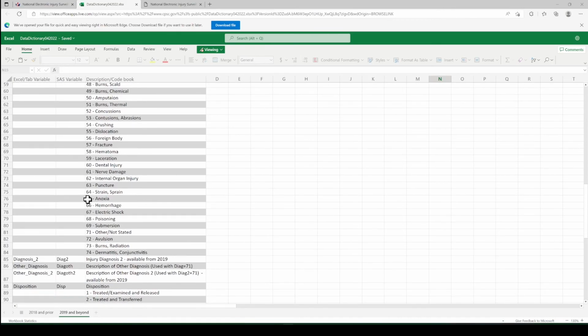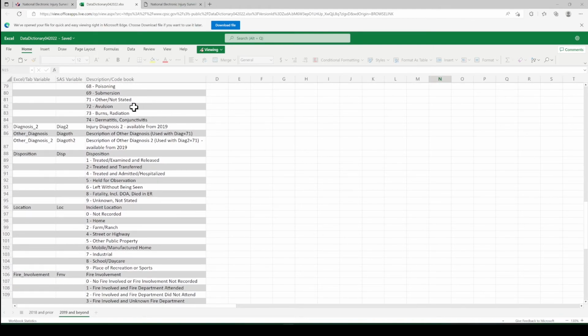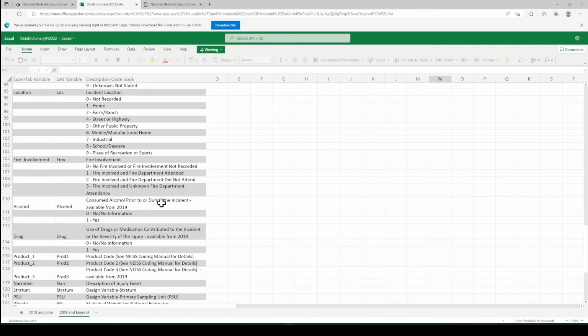Or it doesn't have to be in your field. You're just interested, like electrical shock injuries or poisonings. Dermatitis, if you want to be a dermatologist. Dispositions, so let's say you want to look at all fatalities from anoxia injuries, like where do those come from? Are they coming from pools or from something else? Locations of injuries, you want to look at school, daycare, like what's the most dangerous product in a school? Maybe it's pencils or doors or something, who knows, or farms or ranches.